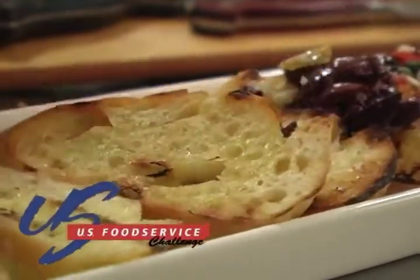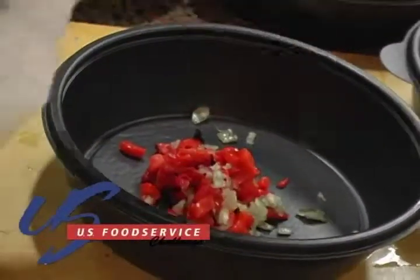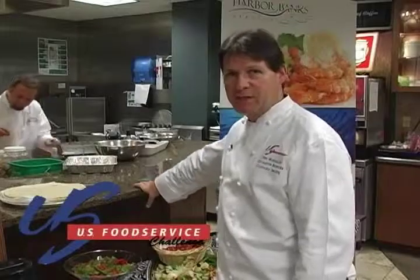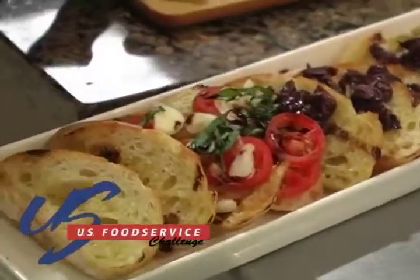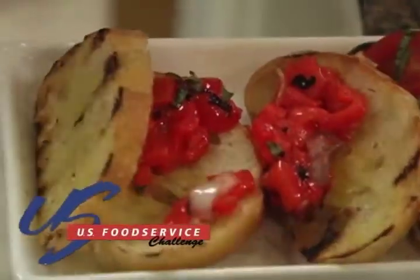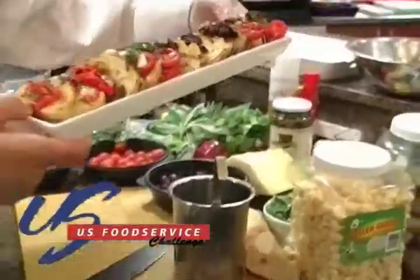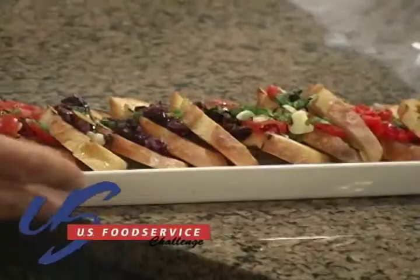Now he's got some fire roasted red peppers, a little pinch of shallot, and a little garlic, of course, the magic ingredient. The roasted red pepper is a Bellagio brand label, exclusive to US Foodservice. Fire roasted Spanish red peppers, very, very top quality, import product. He has an affinity for rectangle plates.